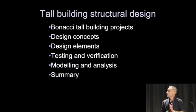Right, so what I'm going to cover. We'll go through a few projects specific to Brisbane. I've tailored a few projects that we've got under construction and a few that are built. This is going to be a bit of a whirlwind tour through the basic design concepts that are unique to tall buildings, and then the design elements that are also unique to tall buildings that we use to cope with those concepts.